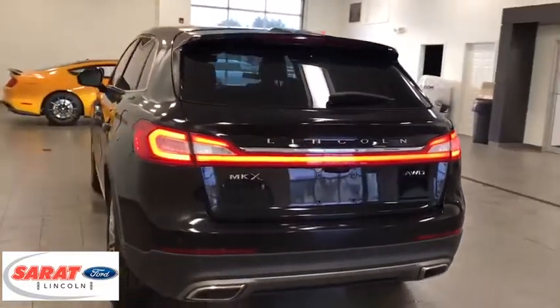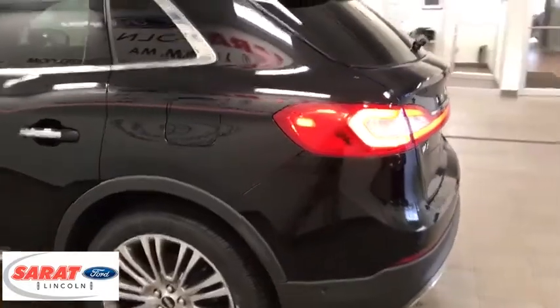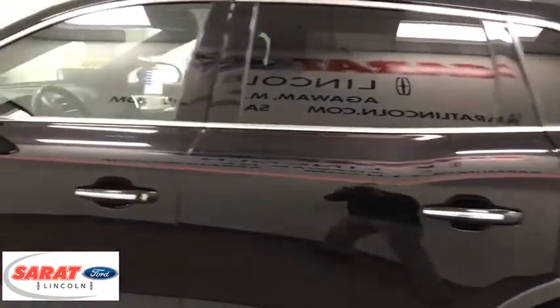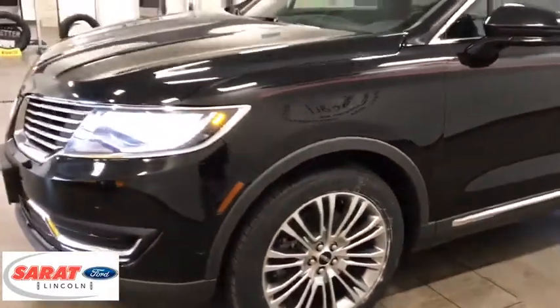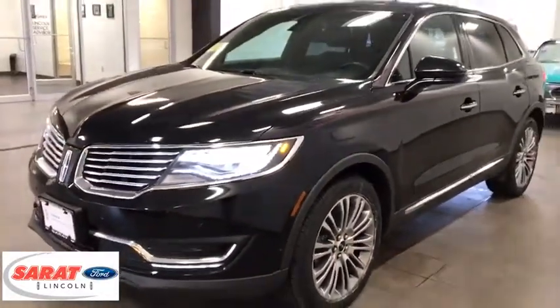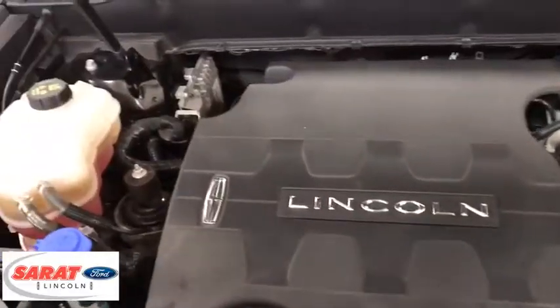Here are some of this vehicle's great options. Keyless entry, leather-wrapped steering wheel, Bluetooth, compass, trip computer, fog lights, MP3 player, clock, outside temperature gauge, tachometer, brake assist, body color door handles, tinted glass, low tire pressure warning, power tilting steering wheel.